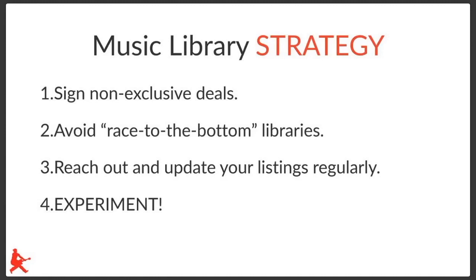And number 4, don't be afraid to experiment. It's like when you're learning an instrument, really. When you start learning an instrument, you practice and you make mistakes and you sing out of tune or whatever, and you keep practicing and you get better at it. It's the same with music licensing. You cannot be paralyzed by the fear of making mistakes, because chances are you will make mistakes, and it's okay, as long as you hedge your bets and protect yourself, mitigate those risks by signing non-exclusive deals, for example, then you'll be fine.